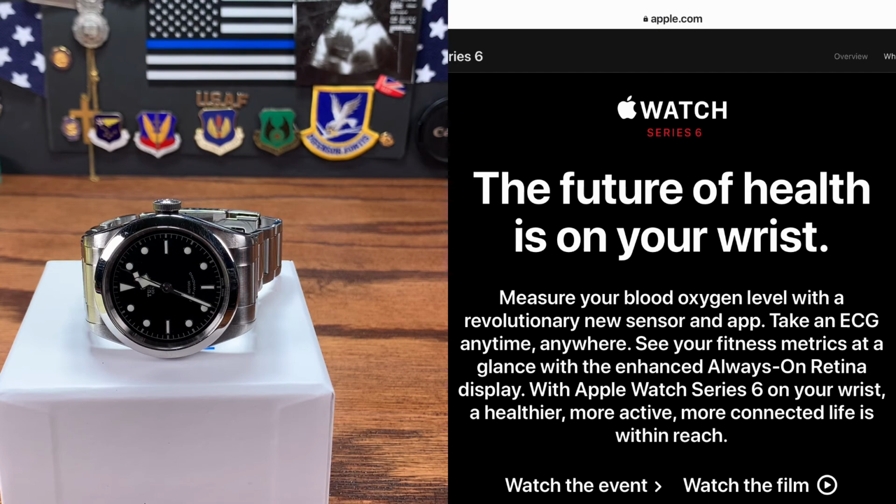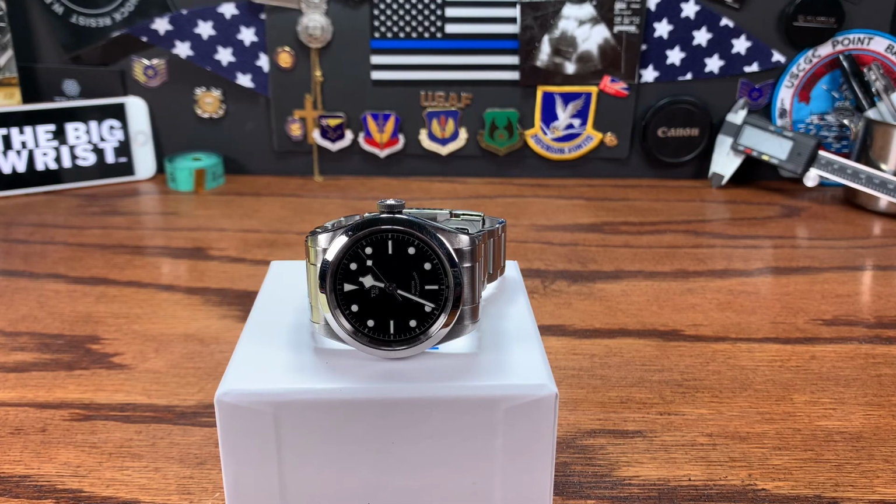It's not really a watch. It is a handheld computer. It's simply a wearable computer. They give it a skin of a watch. I get it. Make it do all kinds of things for all people.